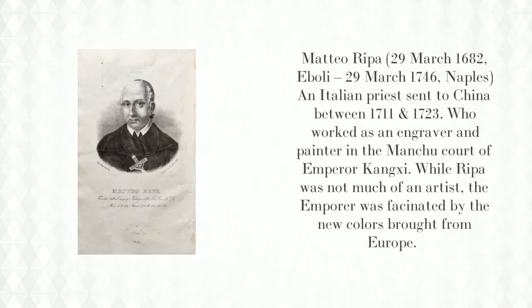Some of the key historical information that we know about the introduction of Famille Rose to the Chinese from Europe came from this fellow. His name was Matteo Ricci. He lived in China from 1711 to 1723. He'd been sent over by the Vatican. He worked as an engraver and a painter in the Manchu court of the Emperor Kangxi. He wasn't much of an artist, but the emperor was fascinated by the colors he brought, and he liked this Jesuit very much.